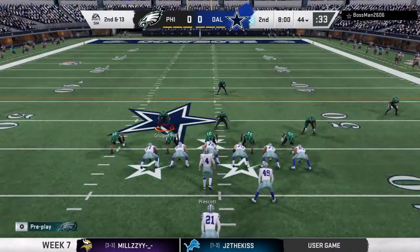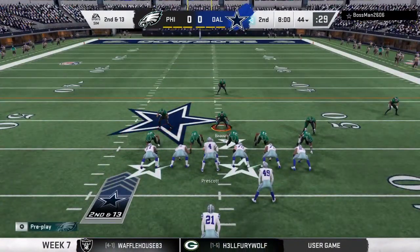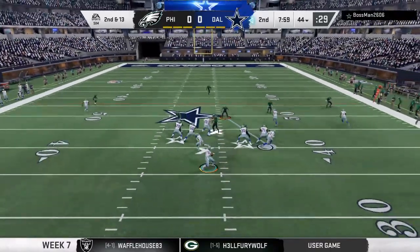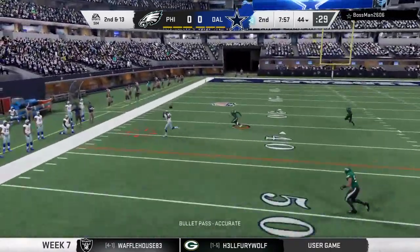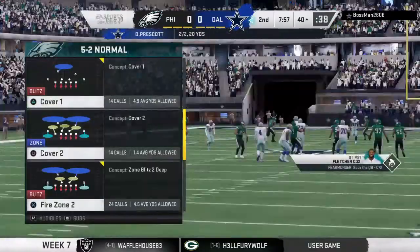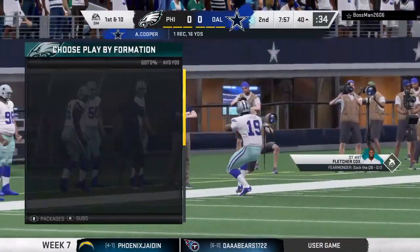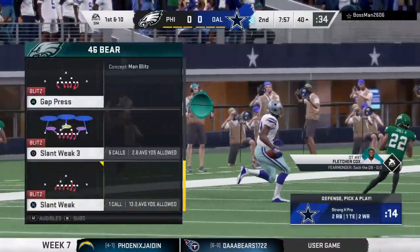Here we go. 56. Get him. Now on 2nd and 13. Prescott. And there is Amari Cooper, his first catch. And he's able to get this to the 40-yard line before he's out of bounds. It's a gain of 16 and the Dallas 1st down.